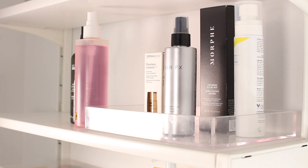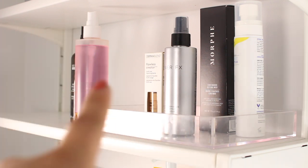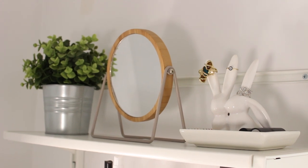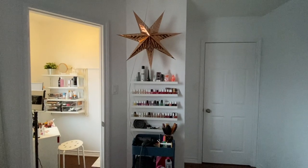So my makeup collection has definitely gotten a little sparse over the years. So one of these shelves has very little product on it. It's just some setting sprays and some sanitizers. And then the very top shelf, I just have some miscellaneous things.